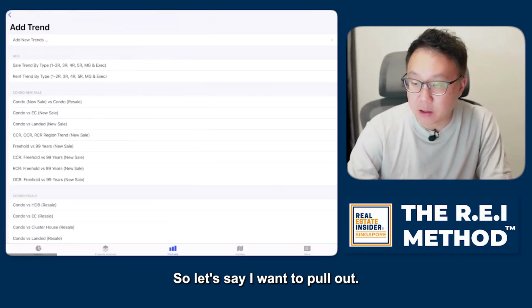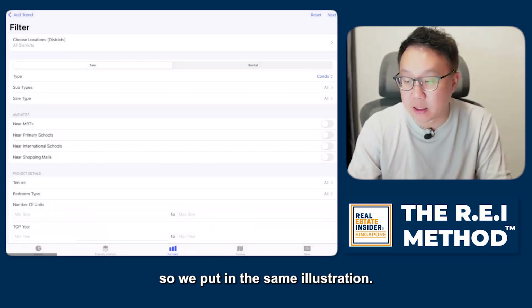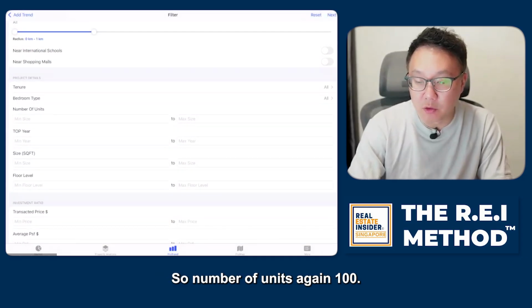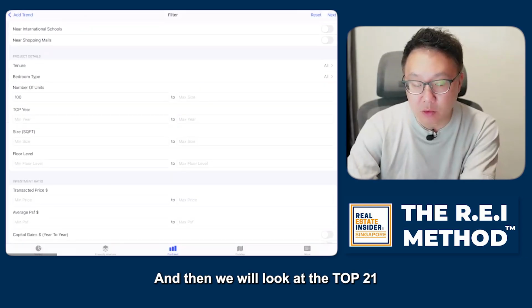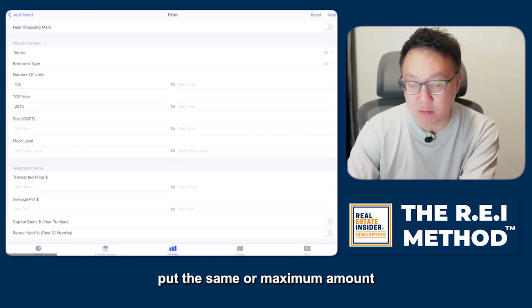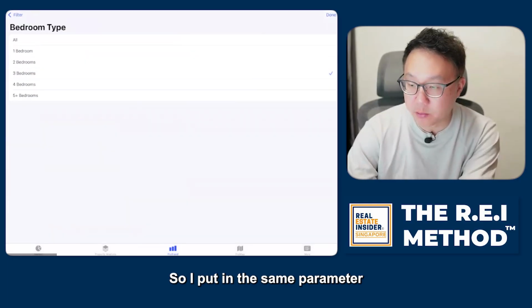So let's say I want to pull out a certain comparison. So again, we'll put in the same illustration, and then we put in near the school. So number of units, again, 100. And then we will look at TOP, 21, okay, minimum. The rest, we put it the same. Our maximum amount is 2.5 million, and I want a 3-bedroom. So we put in the same parameters.